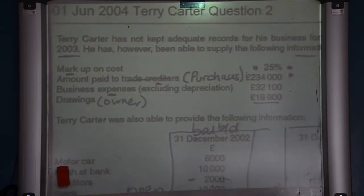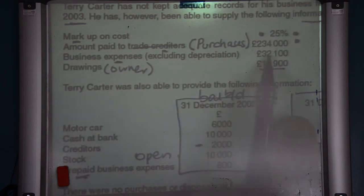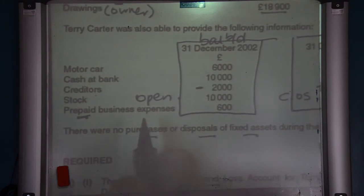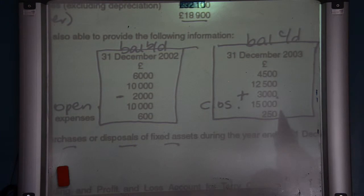Okay, now anything else in the question that gave me a little bit of support with expenses? There's my amount paid for my expenses. Drawings, no, it's got nothing to do with it. Cash, no. Creditors, no. Stock, no. Prepaid business expenses. Sweet. Right, remember, prepaid always means down. So what am I going to do with this figure at the end of the year? Prepaid means down, so I'm going to minus that one, which means that I must have to add this one, okay?